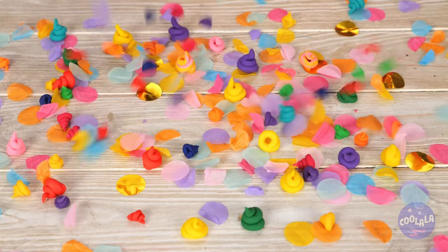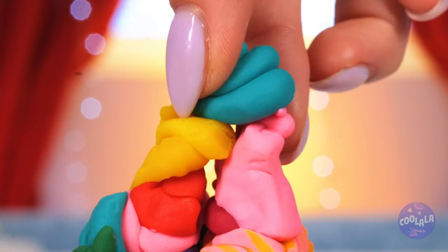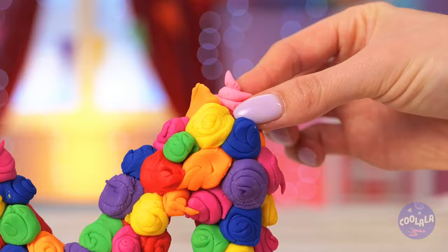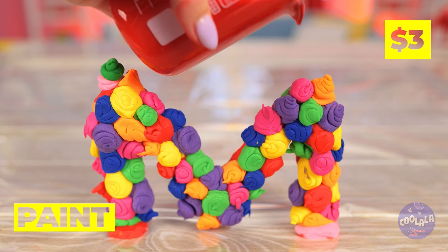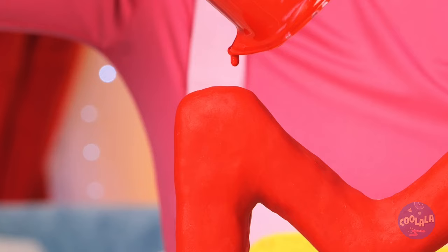Look, it's Bubble, and he's brought confetti. And that's not all he's brought. Why don't we stack all these swirls together? And make a great big letter M. It could still use a little something, like a fresh coat of paint. Keep pouring. Now let's put a new face on things.